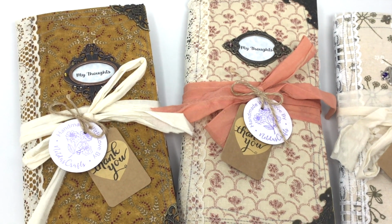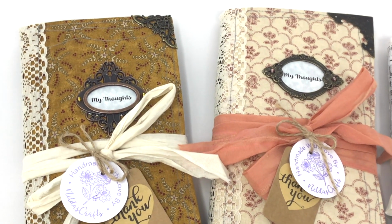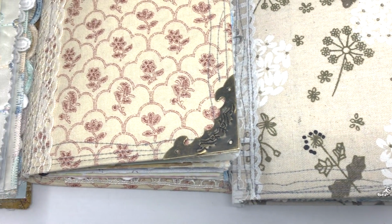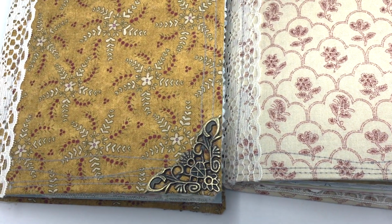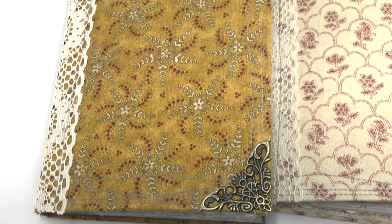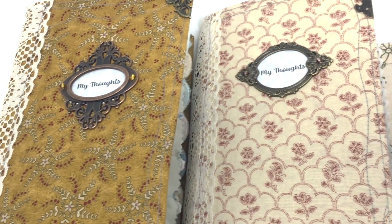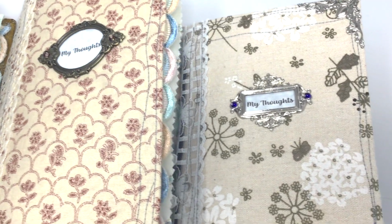What you are seeing right now are 3 journals that I just completed, and the style of this journal is very similar to a traveler's notebook. The cover is fabric decorated with pretty book corner protectors. There's a book plate with the title My Thoughts, and each journal has one signature. The size is 9.5 by 5.5 inches.